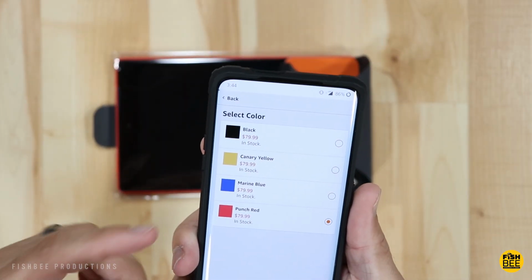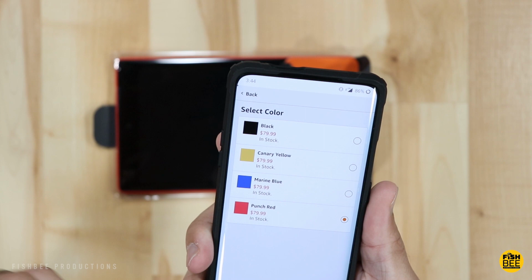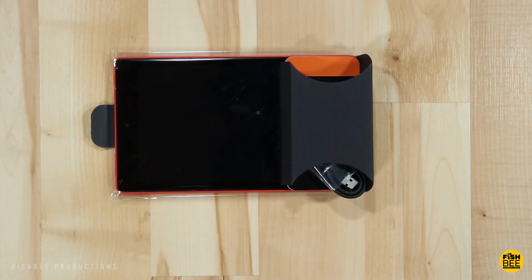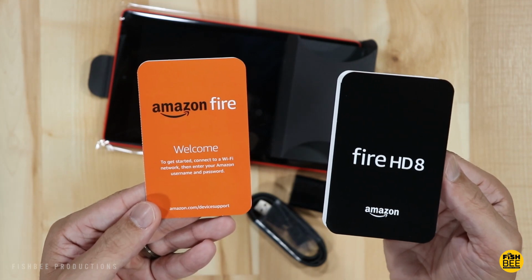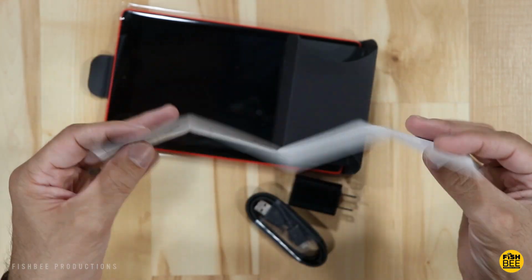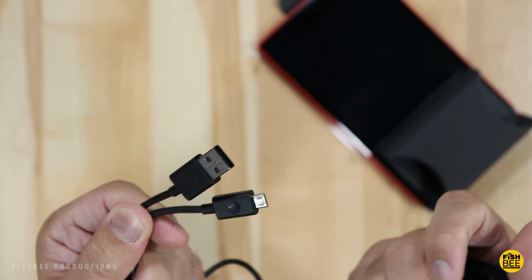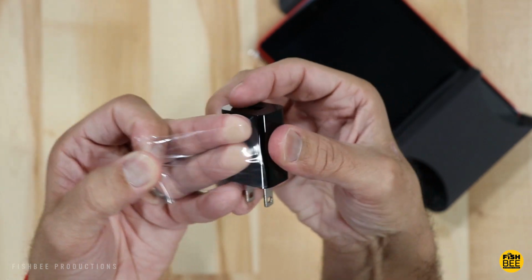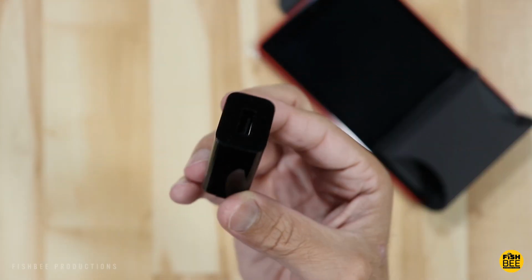And this one is punch red, but it also comes in marine blue, canary yellow, and black. Whereas the On tablet, you only get one color. So it comes with a welcome card and startup guide. This one also comes with a micro USB charging cable, and 5-volt charging brick.